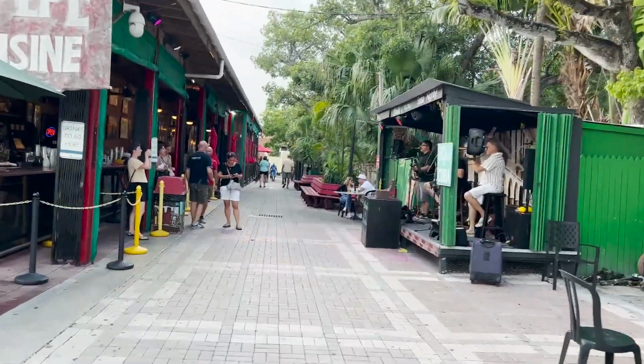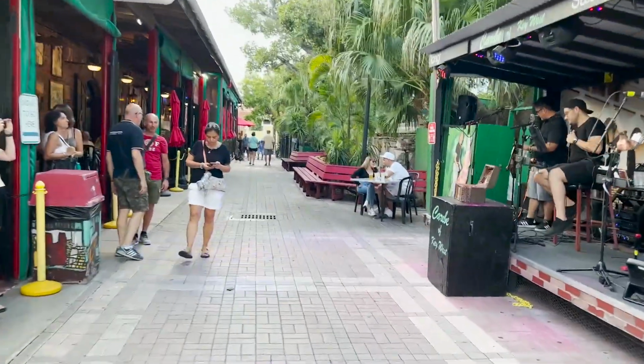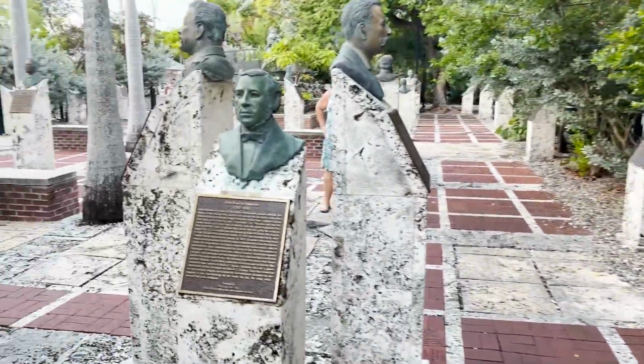And this little pocket here is kind of cool too. We actually stopped here on our last trip to Key West and we got a mojito with real key limes. It was way overpriced, so I will say that. It was a little cup and you're basically paying for the actual key limes in Key West.